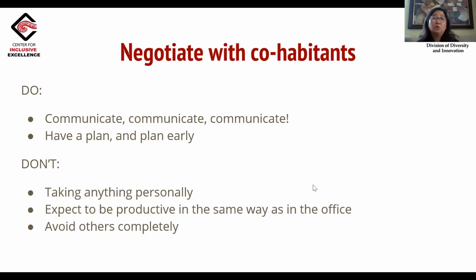This is where having a routine and a schedule can be super helpful. You want to make sure that everyone knows when you are working, so that they know not to disturb you. It can also be helpful to have some visible signal, especially of the times when you really don't want to be disturbed, like when you're on a conference call or a Zoom call.